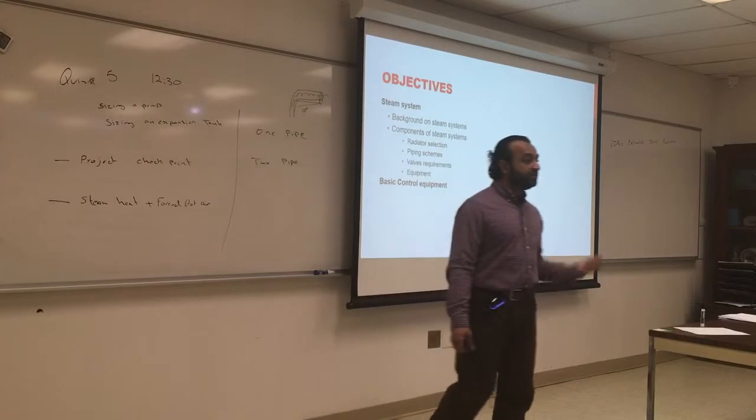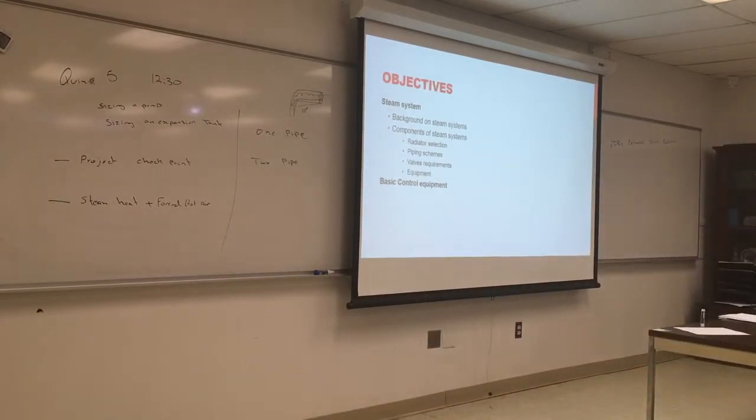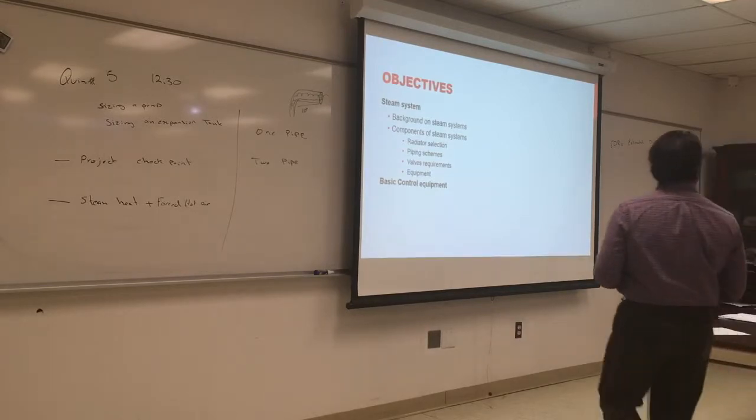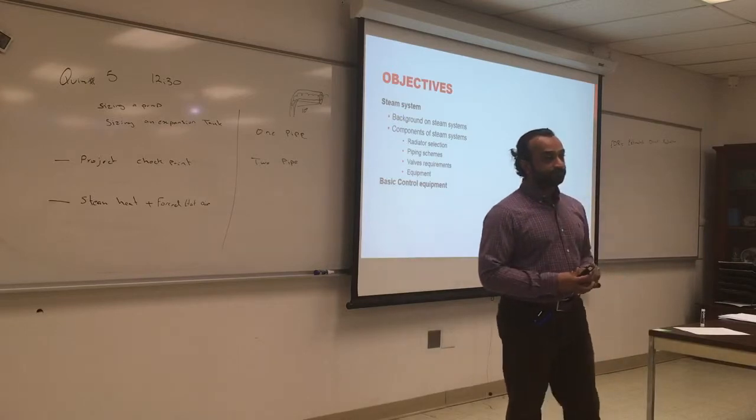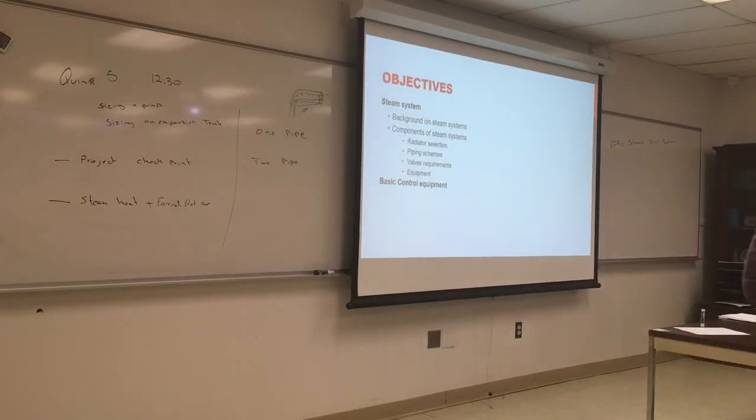Equipment, what do we need? We've seen a lot of steam boilers here. Low water cutoff, thank you. High pressure cutoff. That's very, very important. Yes. And you will need also in every radiator a vent. And we'll talk about why we need a vent and how it functions. It's a very, very interesting design.